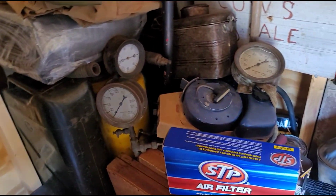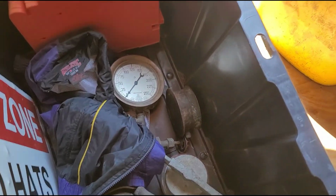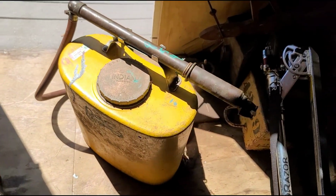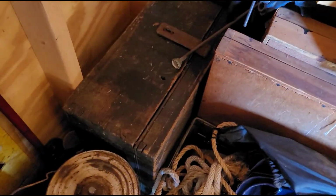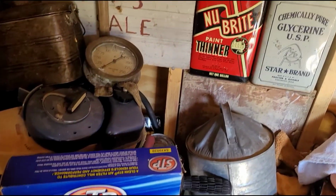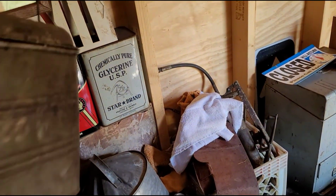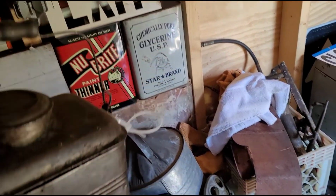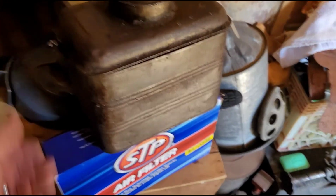There we go. All right, I'm going to put you down for a second while I move some of this. See if I can find out what's back here. I got a couple cool gauges. Got an Indian backpack. Fire extinguisher. Let's see. I don't know what's in that yet. If it's like anything else that I've seen here, it might be empty. Let's see what this is. Now, it looks like a lunch pail, but what is that? I don't know. Let's find out.